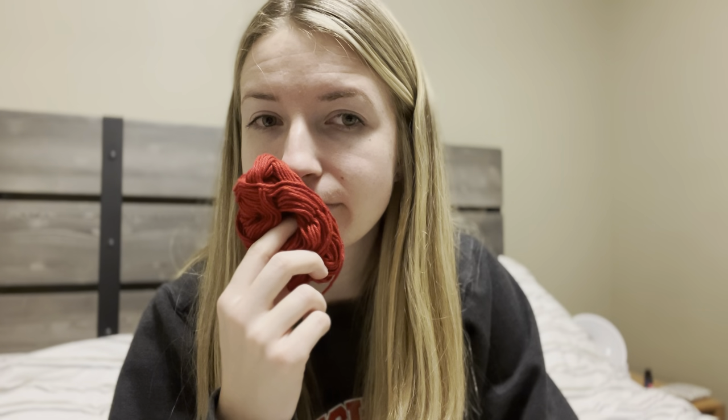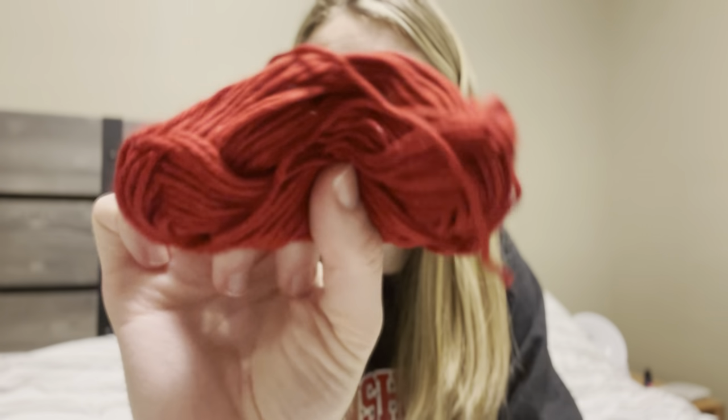That took me a super long time. I don't know what colorway this is. Moroccan red, maybe? The Cotlin, I think it is. It's a really good Christmassy red. So that's that for orders for Handmade Jewels.